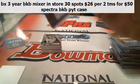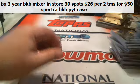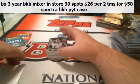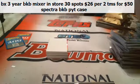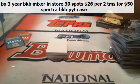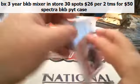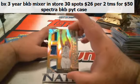Bill Russell for the Celtics to 49. For the T-Wolves, Ricky Rubio, 75. For the Toronto Raptors, DeMar DeRozan, Millennial Materials to 25. This one looks like it might be gold. Oh, hi.